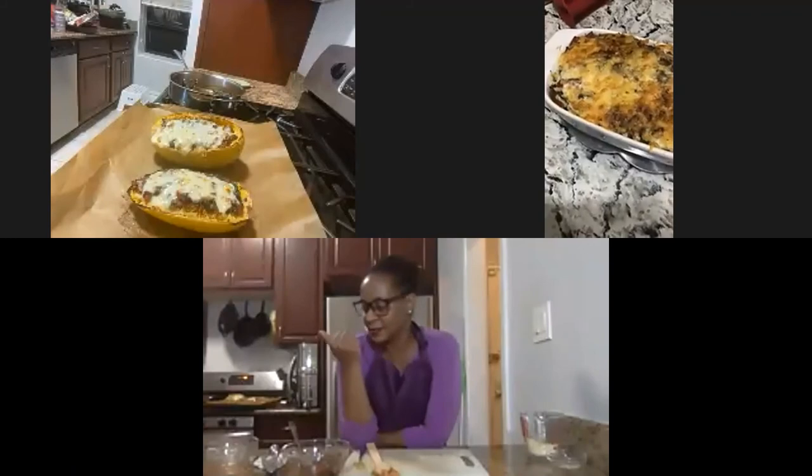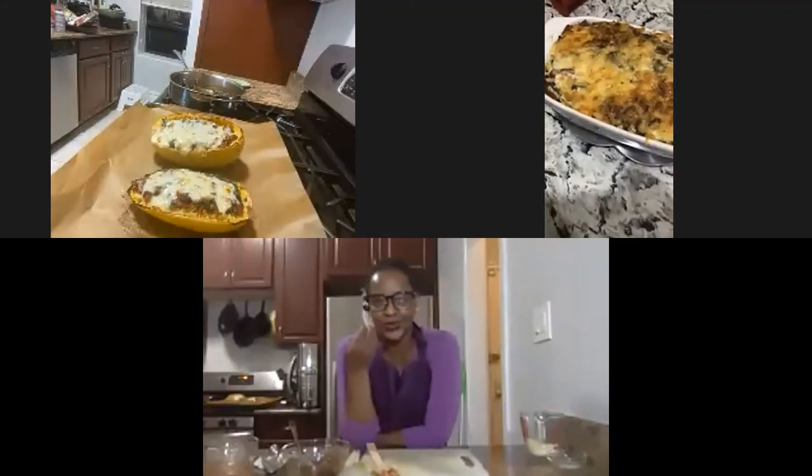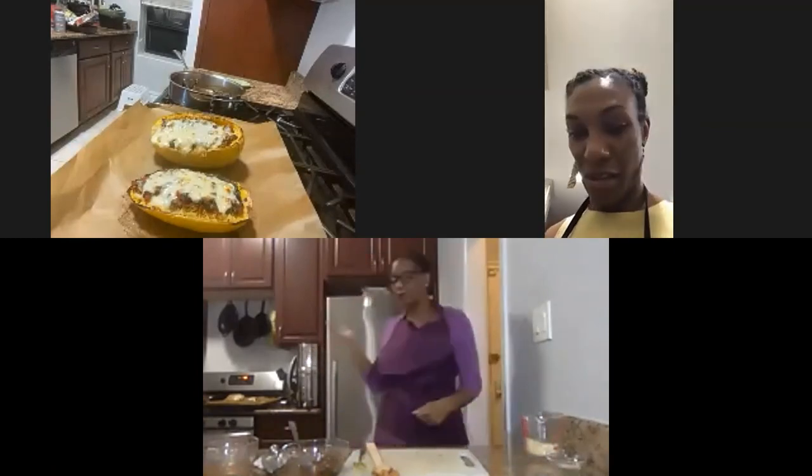Ava, I'm inspired to put mine back in the oven to get a little more brown. I just wanted to take it out because I'm always mindful of time and wanting to honor your dinner time. So this is where we are with my boats. Ava took the same recipe and made a casserole out of it, which I love as well. Esther is going to add a little Indian flair to hers with some Indian spices.